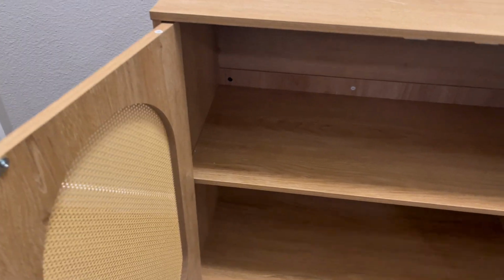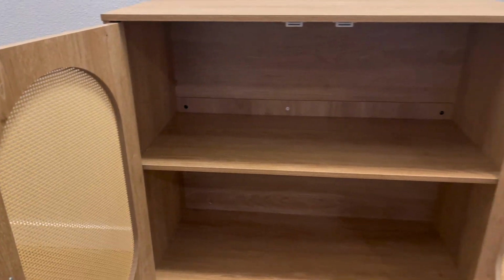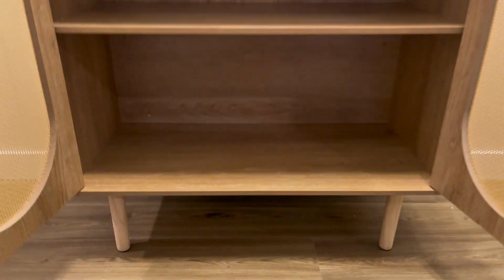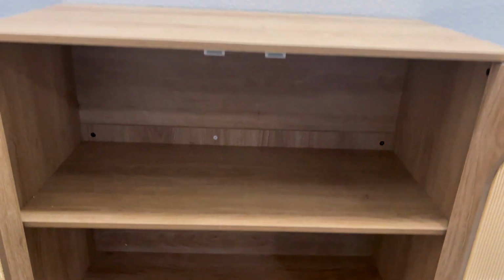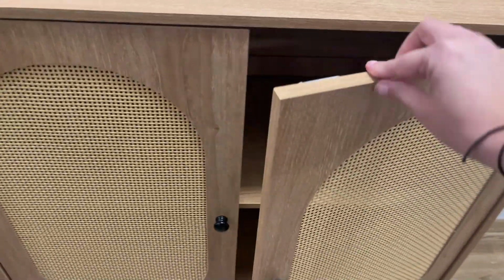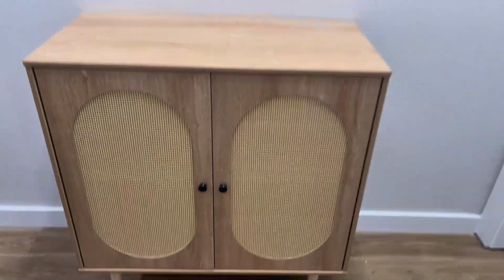You can even put your kitchen utensils, your wine glasses, cabinets, ensuring efficient organization. Just imagine how many things you can put in here or what you can use with this. I'm sure you will love it as much as I love it.